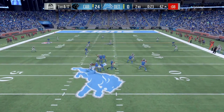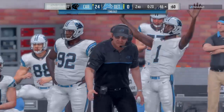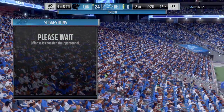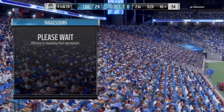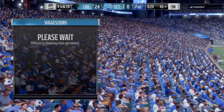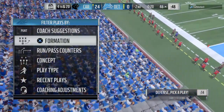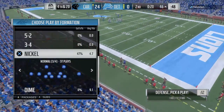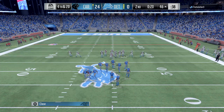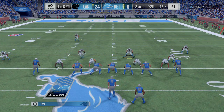From the gun, here's Stafford. Under pressure again, and down he goes again. The Panthers are going to take another timeout. So that means they're down to 1 remaining here as we head toward halftime. Stafford will stay out there. He'll lead his guys up to go for it on 4th down.